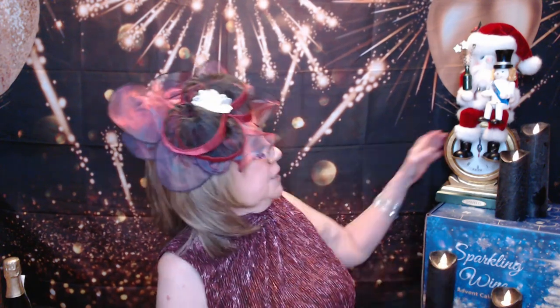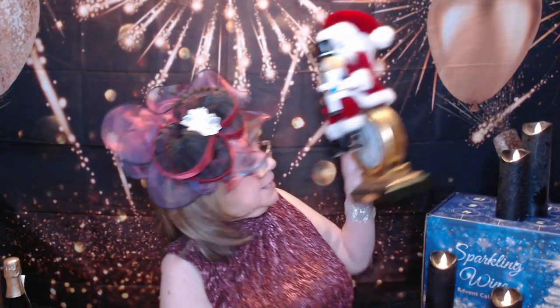So this is my other nutcracker that I have for New Year's. This one is from 2006. I am pretty sure this one is from Bombay Company. So he's sitting on a clock, and we have Santa with a baby New Year. And he's got his champagne. The baby's got curly hair and his top hat. It is a music box.